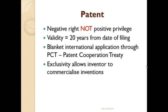As you all know, patent is valid for 20 years from the date of filing, and India being a signatory to the PCT, it becomes easier if you're filed in the UK and, after the PCT, if you want to come to India in the national phase, it just becomes simpler and easier.